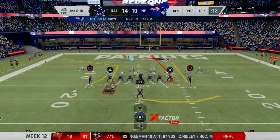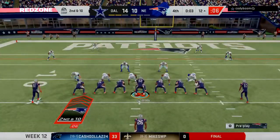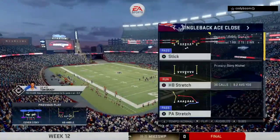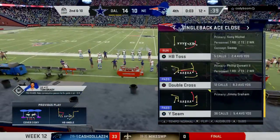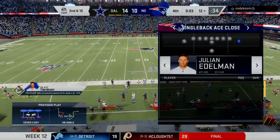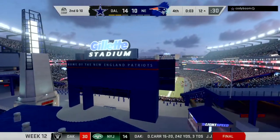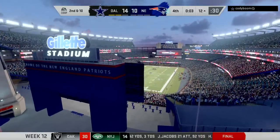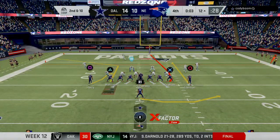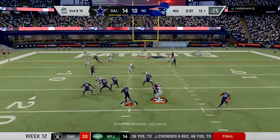Brady's incompletion on first down leads to a 2nd and 10, and a timeout comes in. The whistles blow with 3 seconds remaining. So after the incompletion on first, now 2nd and 10. One final try now for Brady.